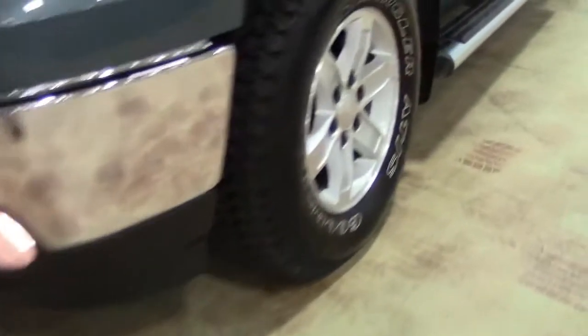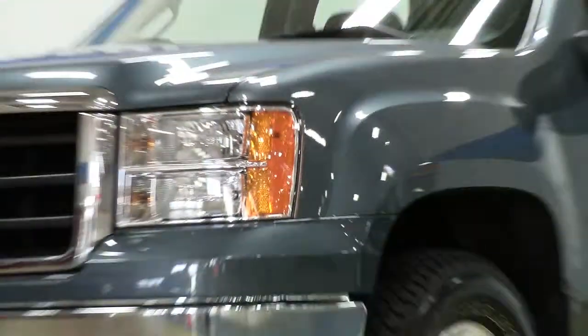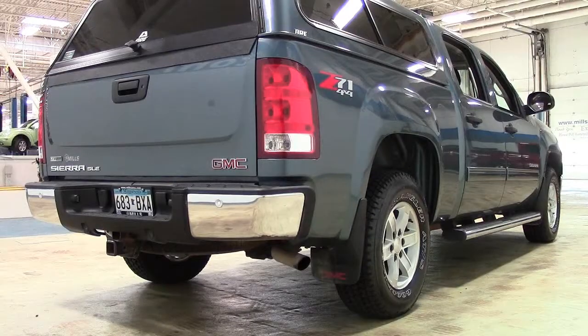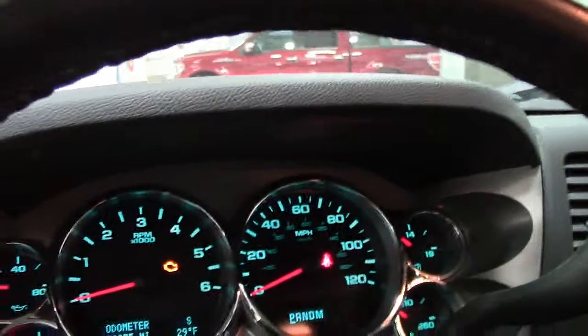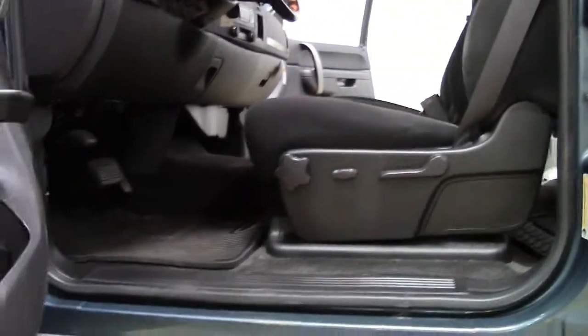steps, 17-inch mag wheels, a bed liner, and of course, GMC's optional tow and four-wheel drive packages. 2010 was the year GMC made all of the V8s in the Sierra lineup flex fuel models. So this truck's 5.3-liter engine can run on either regular unleaded or a more environmentally friendly gas ethanol mix. Coupled to its 4-speed automatic transmission, this SLE earns an EPA estimate of 21 miles per gallon on the highway. Not bad for a powerful full-size pickup.